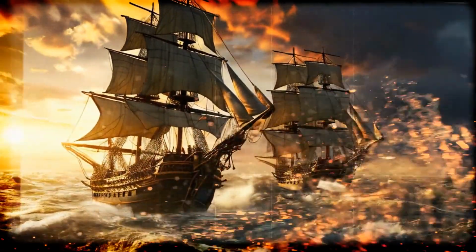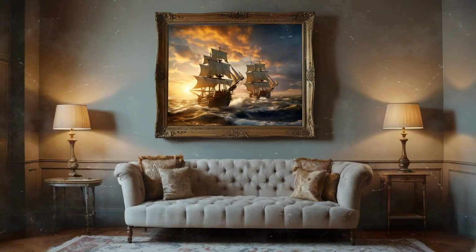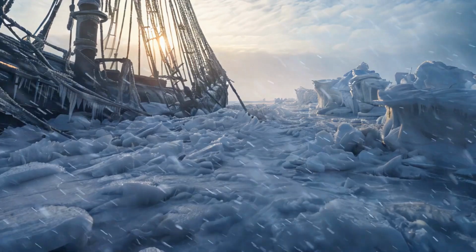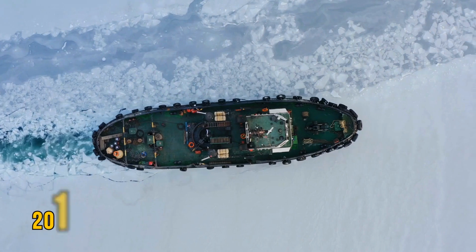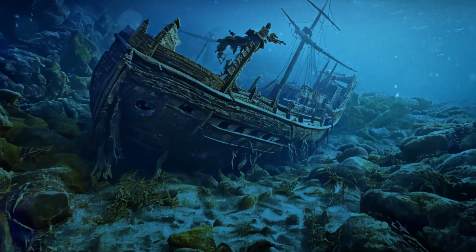For more than 150 years, the fate of both ships remained a mystery. But then, in 2014, a search team found Erebus. The ship's wreckage was on the island a few feet from the water. 2 years later, another expedition discovered Terror on the seabed northwest of Erebus.